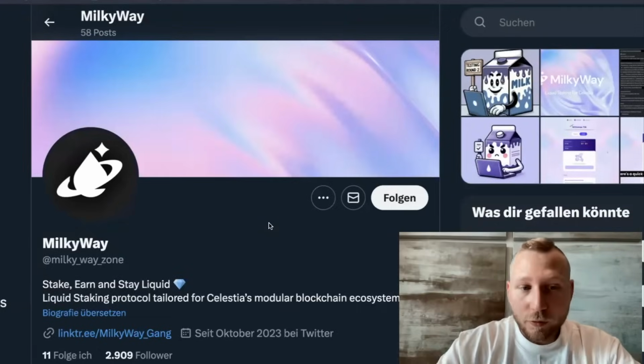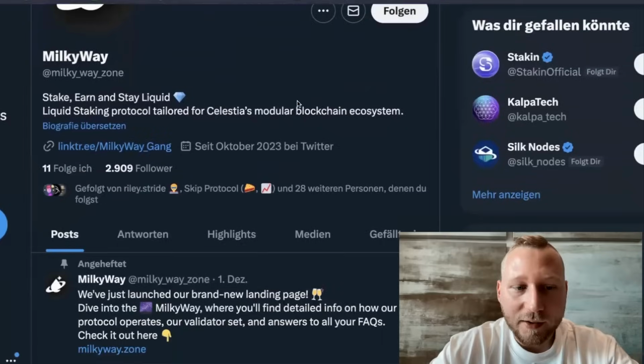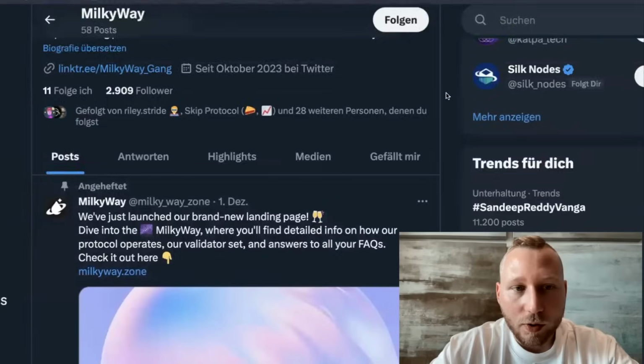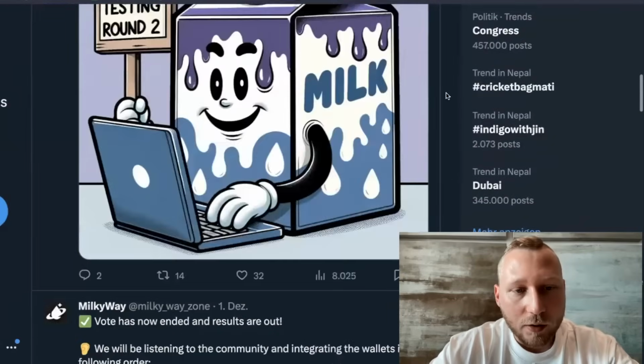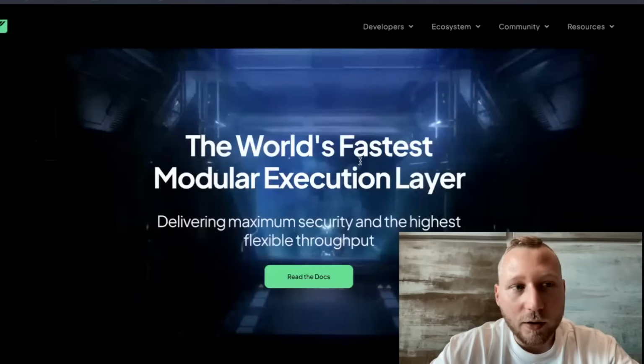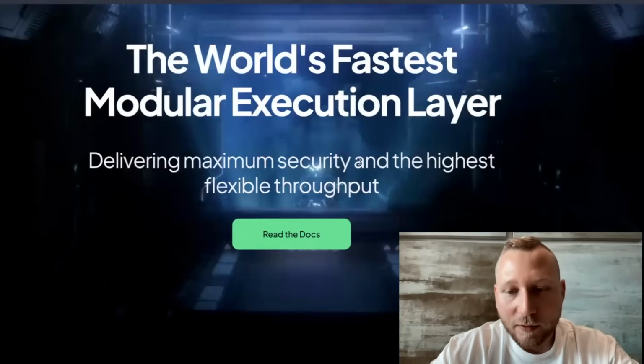And I'll give you two more. I'll give you two bonus ones. One is MilkyWay, which is a liquid staking protocol that is tailored to Celestia. So MilkyWay is also very, very likely to drop their, I think it's called Milk token, to TIA stakers. And then we also got Fuel Network, which is actually a project that was founded by John Adler, who is the co-founder of Celestia, right?